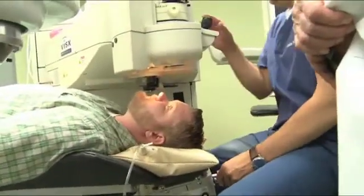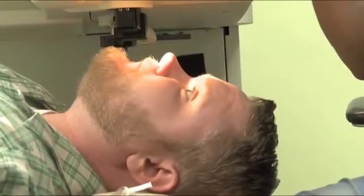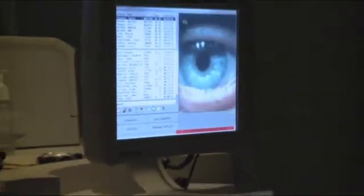A patient will be taken to the surgical suite and will lie down on a special bed. Anesthetic drops will then be applied to the eye and the eye will be thoroughly cleaned. A wire-lid speculum will be placed on the eye to keep the eyes open.